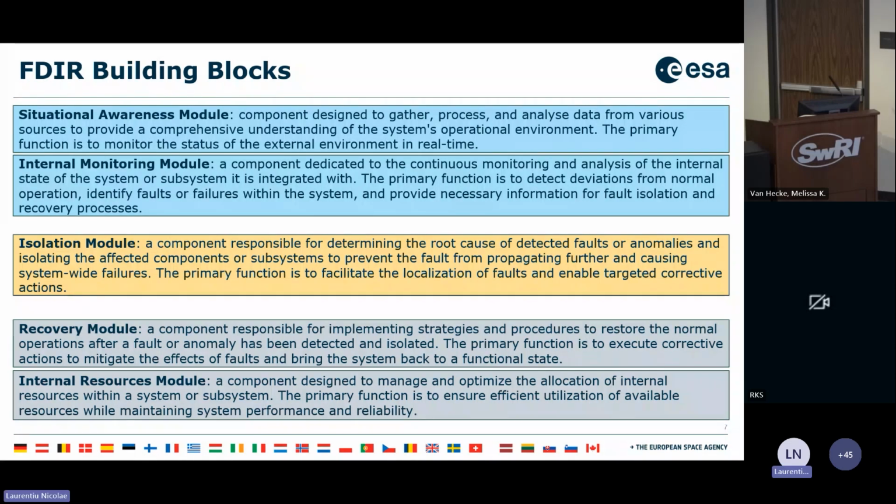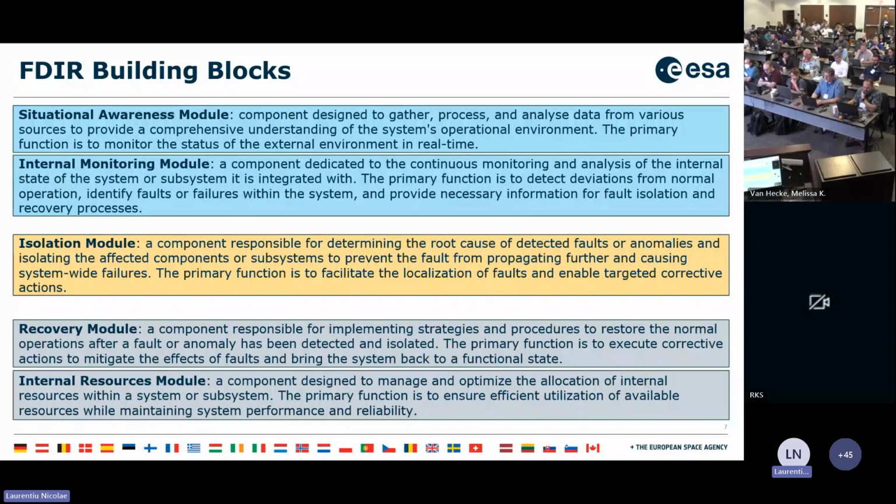And then the recovery module, a component responsible for implementing strategies and procedures to restore the normal operations after a fault or anomaly has been detected and isolated. The primary function is to execute corrective actions to mitigate the effects of faults and bring the system back to a functional state.